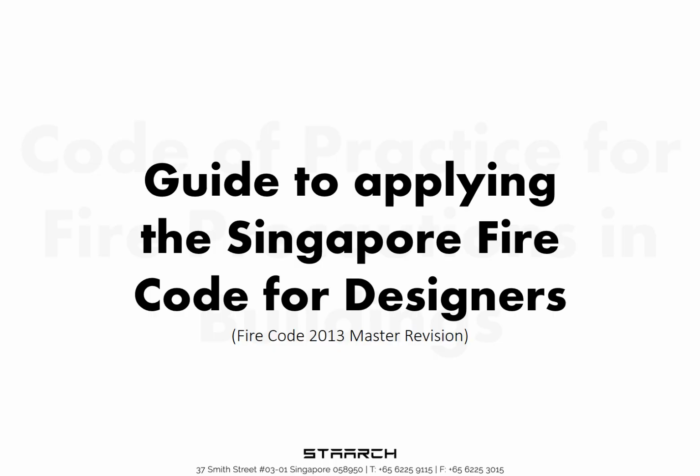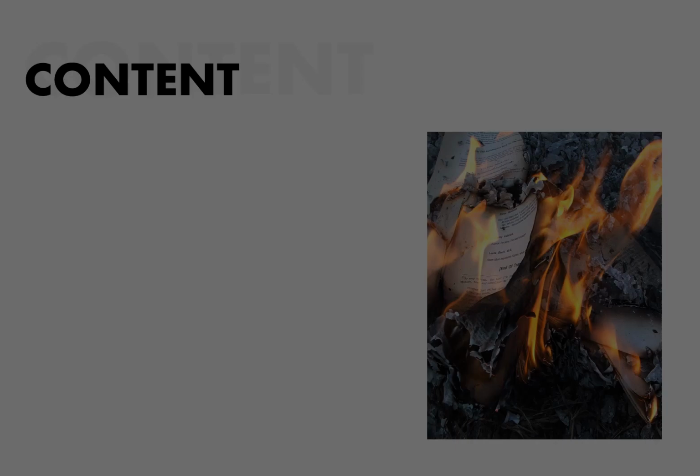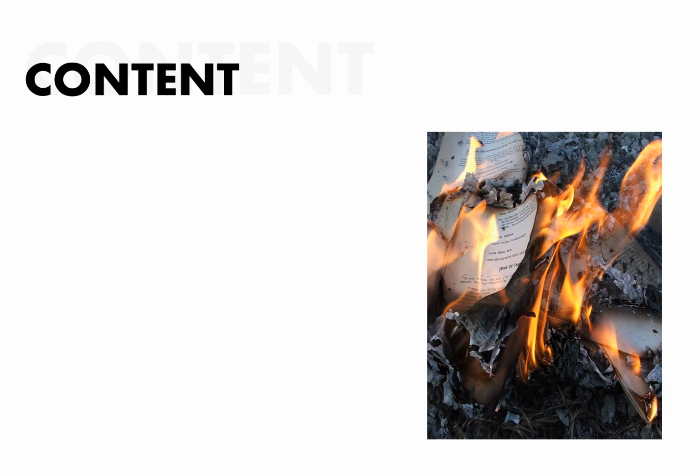The aim of this presentation is to help designers use relevant sections of the Singapore Fire Code in their design process. This presentation is discussing the Code of Practice for fire precautions in buildings.